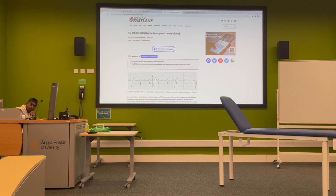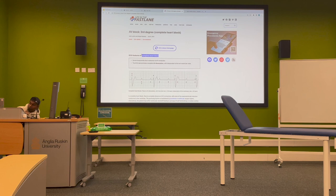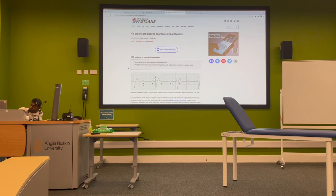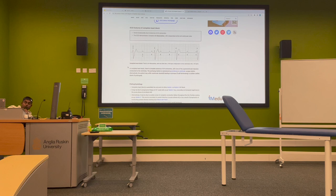I'll go through murmurs as well, I've got a really good way of remembering them too. So yeah, just chill. Complete heart block literally does what it says on the tin. It is a complete blockade of the heart. There is no AV conduction, there is complete dissociation. Therefore, there are independent atrial and ventricular rates. So the P's and Q's do not agree.